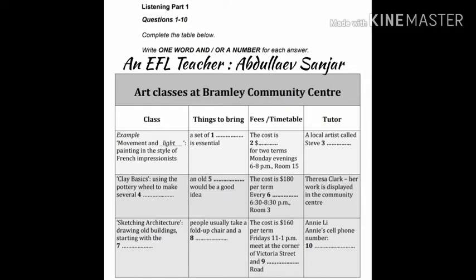Now turn to part 1. Part 1. You will hear a phone conversation between the manager of a community centre and a woman who is inquiring about art classes in the centre. First, you have some time to look at questions 1 to 6. Now listen carefully and answer questions 1 to 6.